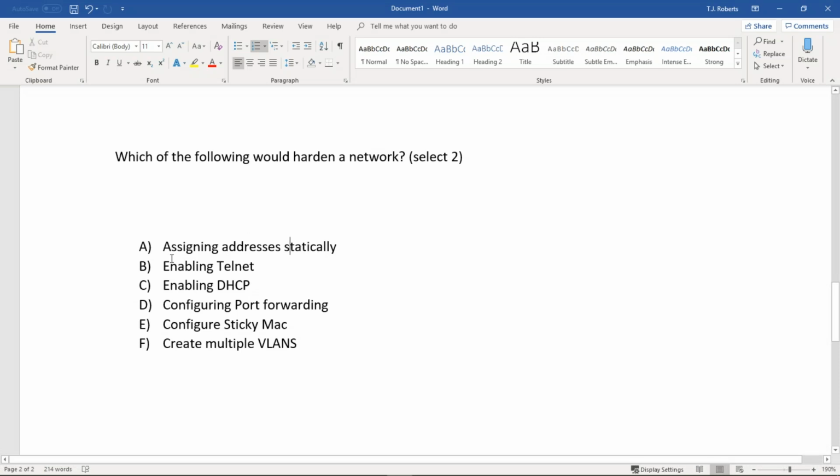So, okay. B, throw that one out. I agree with Kelly. Never want to use Telnet, especially on Security Plus. Secure Shell always. Secure Shell and Telnet do the same thing, but Secure Shell does it more securely. Everything is encrypted with Secure Shell. So you never want to use Telnet.